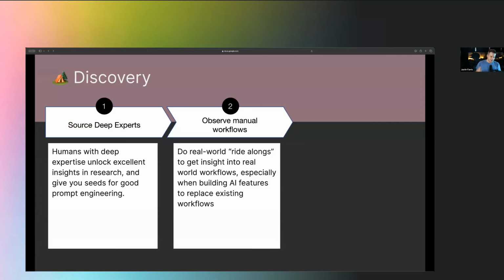But one of the greatest insights you can get is if you figure out what your users are struggling with in the real world, do some ride-alongs, look into those manual workflows, things where there's a lot of toil and a lot of heartache in working through a problem, and then figure out how AI can be layered on top of that to improve an already existing workflow. So let's look at an example of that.